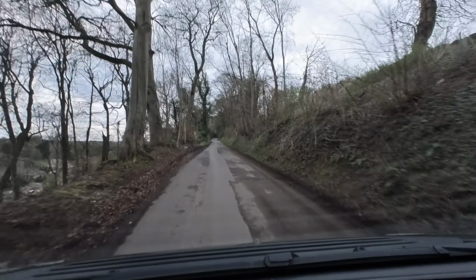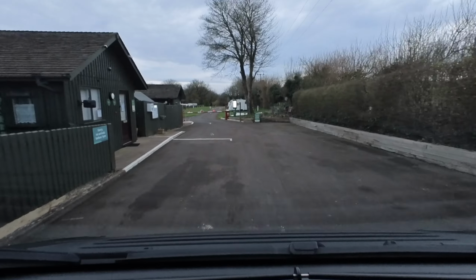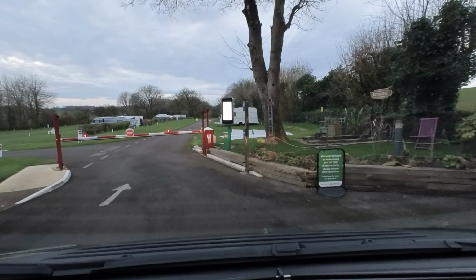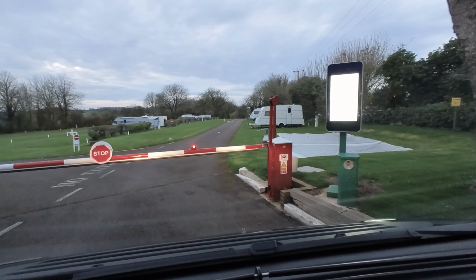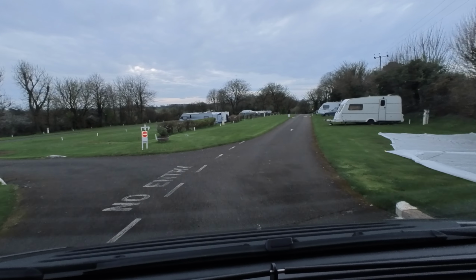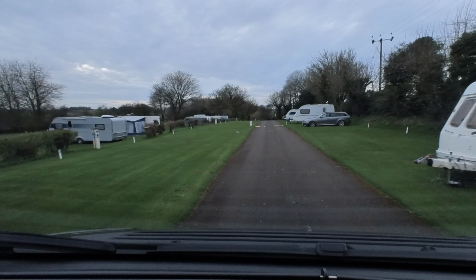Every time I go to the Cotswolds, I end up on a really hilly and really thin road. No difference this time. Right, here we are arriving at Bourton-on-the-Water Caravan Motorhome Club. And apparently, oh, this is new. I've not seen this digital sign before. Apparently it'll recognise my number plate. Oh yeah, look at that. How cool is that? Okay, so we follow round the road here. 14 or 17 apparently.